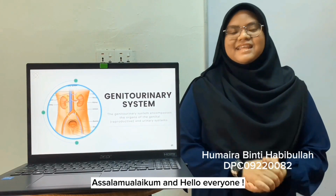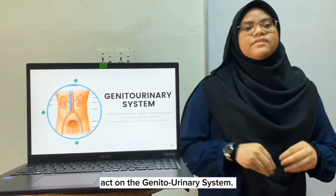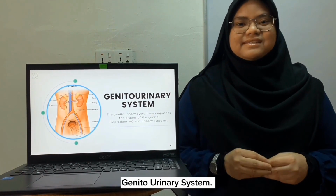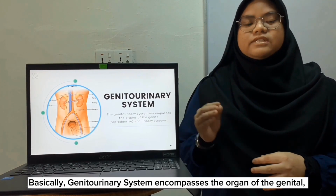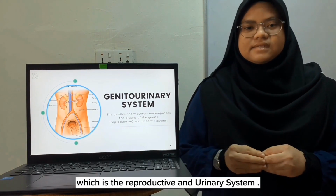Assalamualaikum and hello everyone. In this session, we will discuss some drugs that act on the genitourinary system. Before that, let me tell you what the genitourinary system is. Basically, the genitourinary system encompasses the organs of the genital, which is the reproductive, and urinary system.